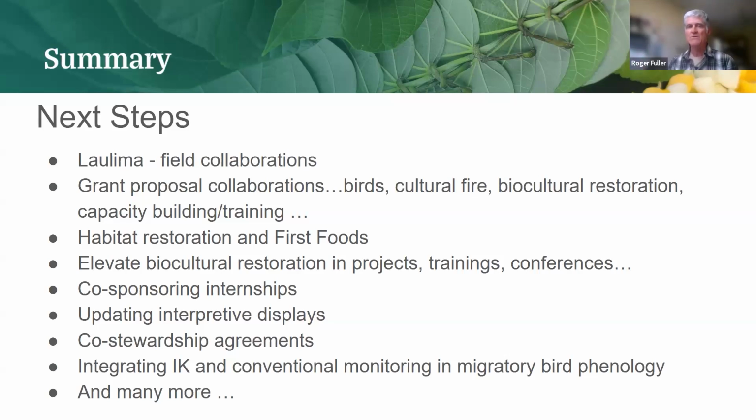So that phrase, biocultural restoration, is something that is new to most of us. Very few people, I think, can describe what it means to them or to what they do. And I feel like it's something that should be really at the core of a lot of what we do. So it's something that we need to integrate every time we're talking about research and restoration, into our conversations and our communications.